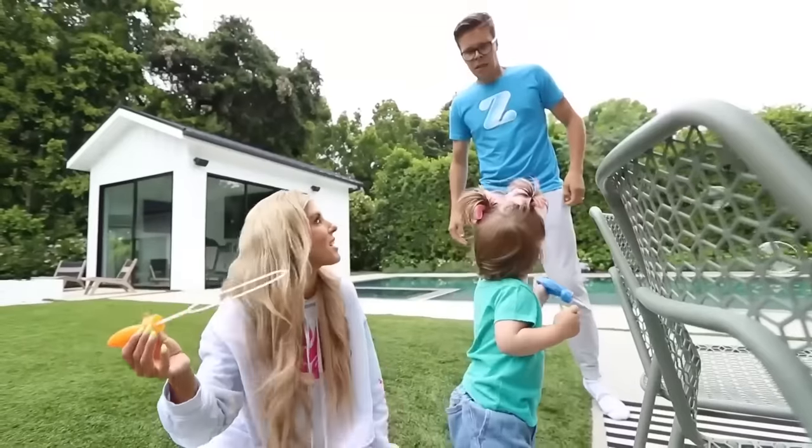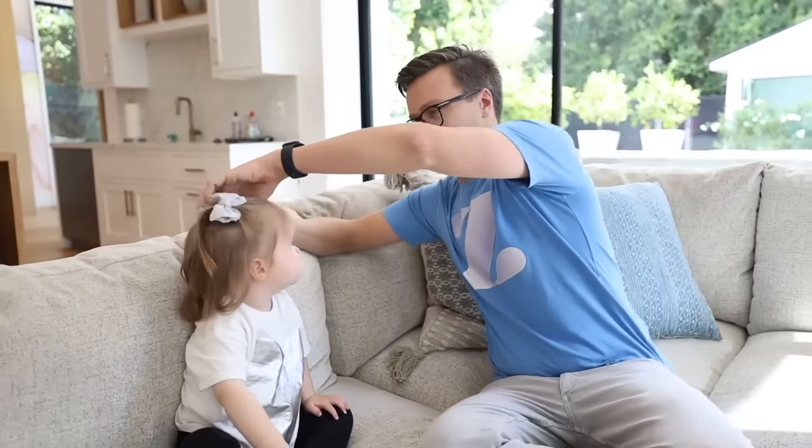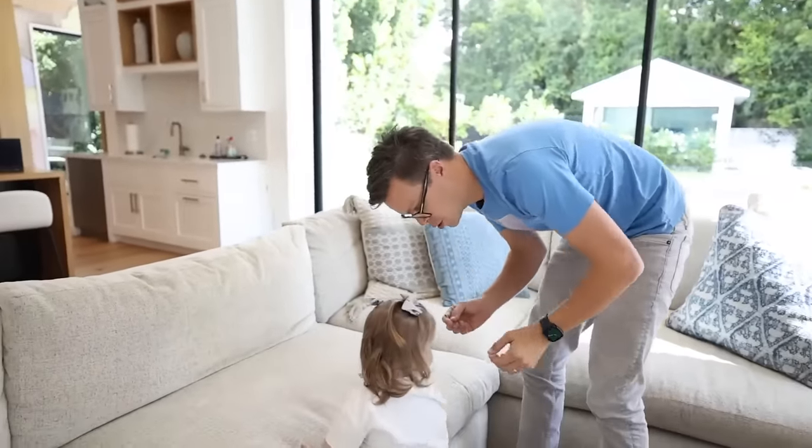What is this hat? It looks like it's a hack that works. I have no idea how to do Zadie's hair whatsoever, but I'm gonna use this parenting hack, which says that this zip tie can tie together my daughter's hair. Do you like zip ties? No. I do. No. Come back. This might be a fail, but we're gonna try. No. To fail. It doesn't work.